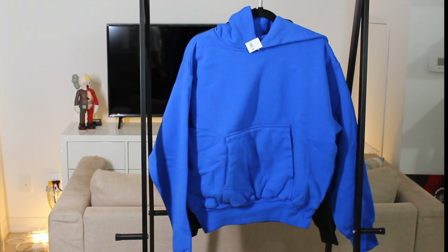Once again, it's important to note that the Essentials one is a size extra small while the Yeezy one is a size small. If you're thinking about getting a Yeezy Gap hoodie, then definitely go one size up from your Fear of God Essentials sizing. Depending on how tall you are, you might have to size up twice just to get the right length since the hoodies are kind of cropped.